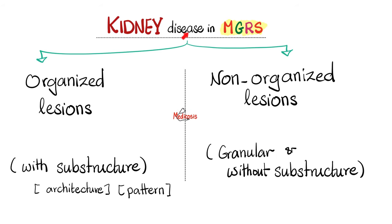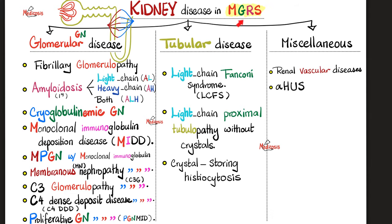When we biopsy the kidney in patients with MGRS, sometimes we get organized lesions, sometimes we get non-organized lesions. Organized lesions have a pattern, they have an architecture, they have a substructure, but non-organized are more haphazard and random. Some patients with MGRS have a disease in the glomeruli, the red parts. Others have problems in the tubules, the yellow parts. Others are miscellaneous, such as the renal vessels, renal peritubular capillaries, or atypical hemolytic uremic syndrome, which I have discussed in a separate video. Let's talk about the glomerular subtypes.